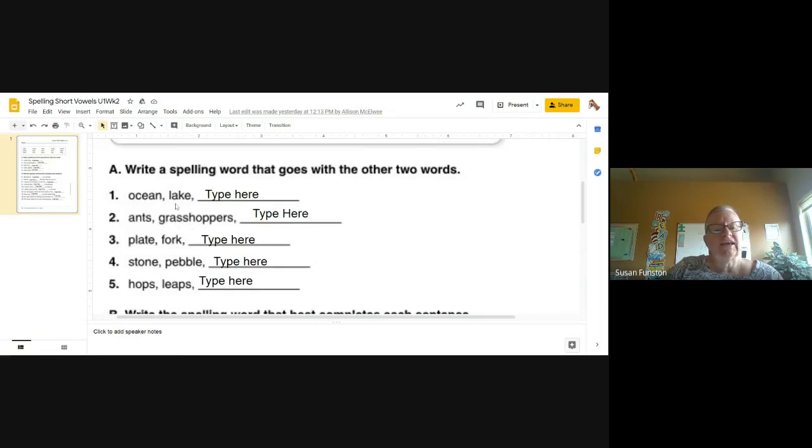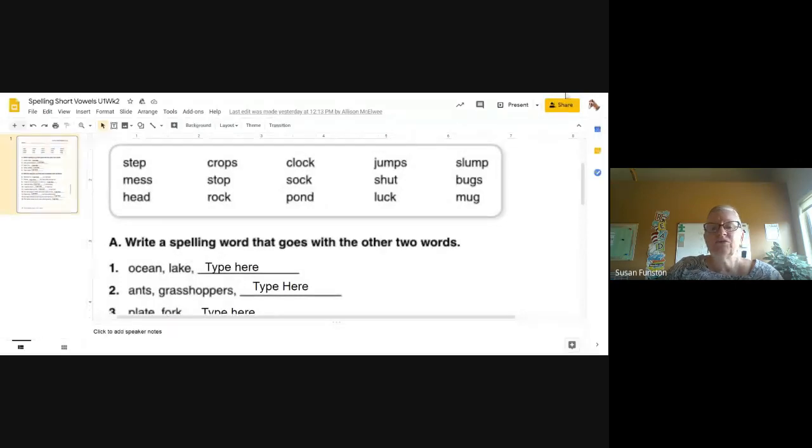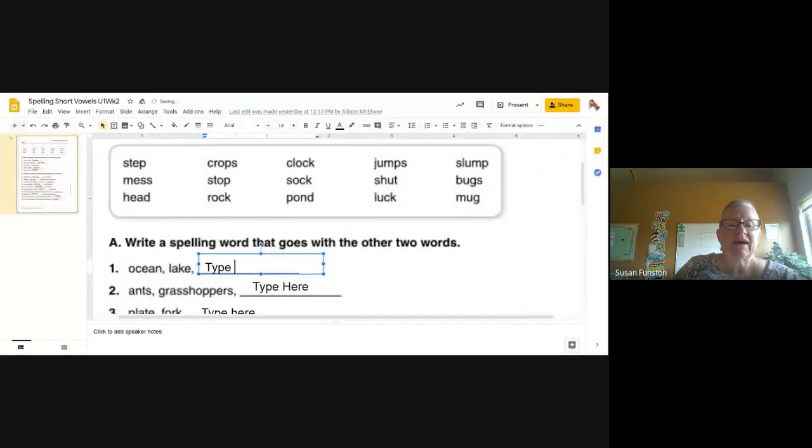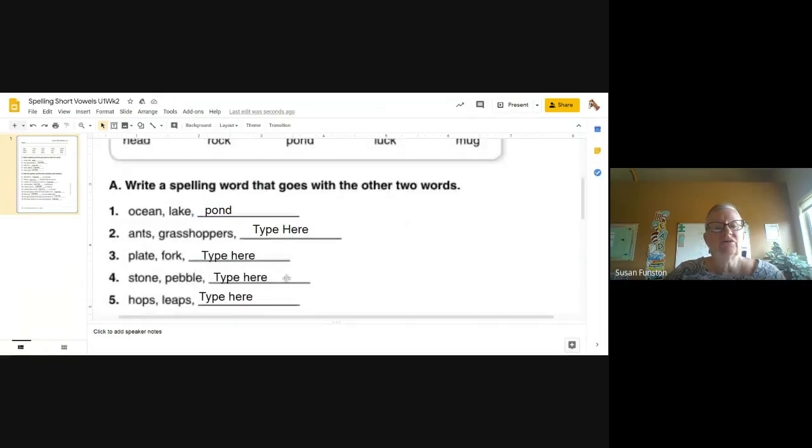So here we have ocean and lake. So let's think, what do an ocean and a lake have in common? Well, they are bodies of water. Let's look and see if we have any words up here that are bodies of water. Step, mess, head, crops, stop, rock, clock, sock, pond. Oh, pond. Is a pond a body of water? I think it is. So that one seems like it would go here. So I'm going to put my cursor here. I'm going to backspace until I get rid of the type here because I don't need that in there. And I'm going to type in the word pond. Okay, so you see how my words go together, ocean, lake, and pond.